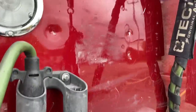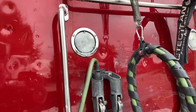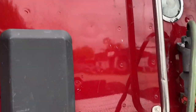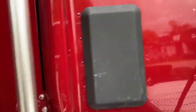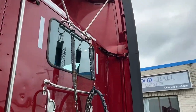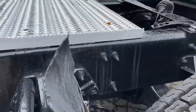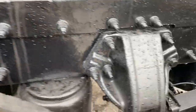I've got a little bit of rubbing wear marks on the back of the cab from the airlines bashing in. A couple of dents, nothing too traumatic. A little bit of corrosion here on the bracket that holds the extender, but overall generally very good condition. You can see we've sandblasted and painted that frame. It's got a fresh coat of black polyurethane paint on there.